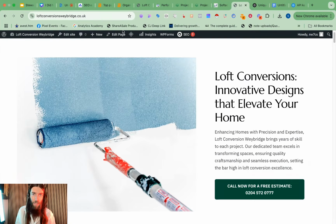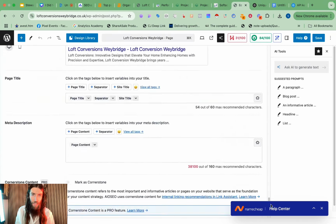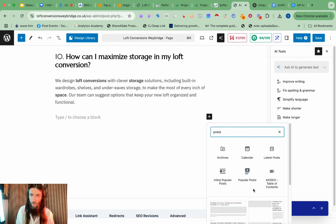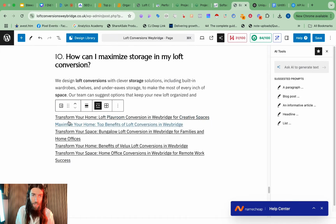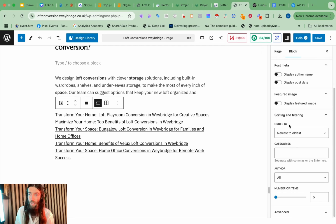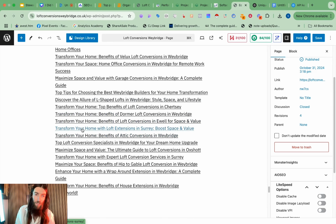So what I recommend now is make sure these pages are easy to crawl and access. So I'm going to go to my homepage and now just add a new block at the bottom of posts. So add a block, we can just do latest posts, and then there should be a setting here, and then just toggle the sidebar at the top so you can get the block settings. Currently it's set to number of items 5, and I'm just going to bring this out to 20, because that means everything we've just published is going to be linked to from the homepage.